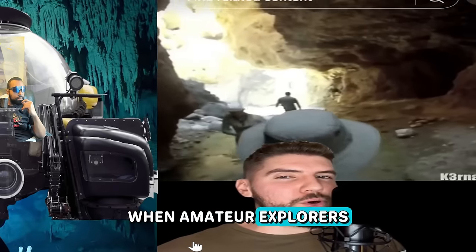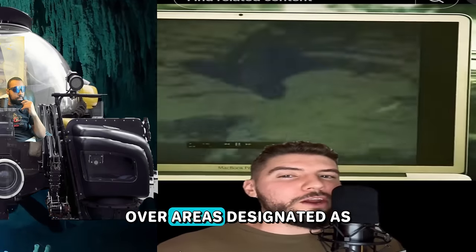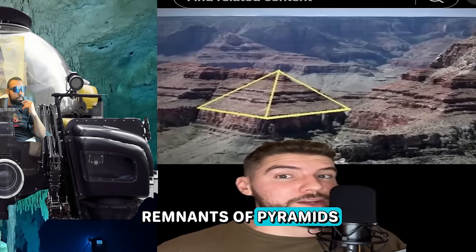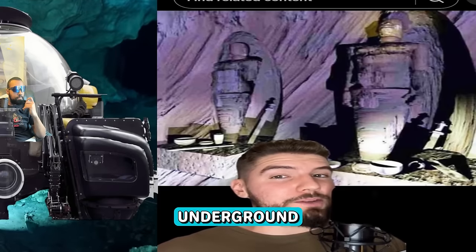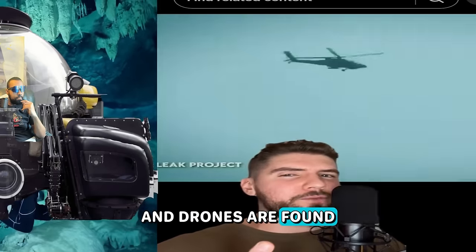When amateur explorers tried checking out the region, planes and helicopters would appear out of nowhere over areas designated as no-fly zones, some claiming they can even spot remnants of pyramids and other ancient structures in the cliffs of the canyon, implying the Grand Canyon may actually be the site of a bustling ancient city. Rumors of ancient Egyptian remains and underground cities in the Grand Canyon, government closes the area off, and then planes and drones are found scouting the area.